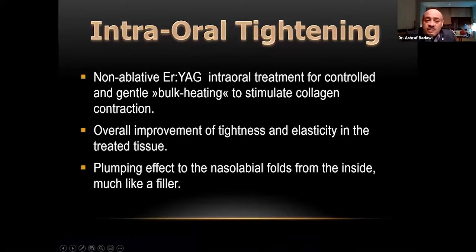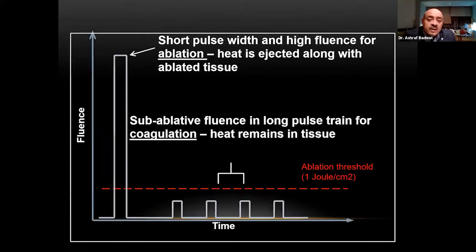This is a non-ablative Erbium YAG intraoral treatment for controlled and gentle bulk heating to stimulate collagen contraction. Overall improvement of tightness and elasticity in the treated tissue is achieved. Plumping effect to the nasolabial fold from inside, much like a filler. Here it's very important to remember that when we are using the Erbium YAG, if we are using short pulse and high fluence, we achieve ablation.